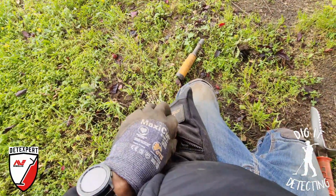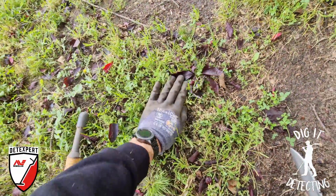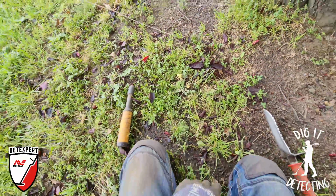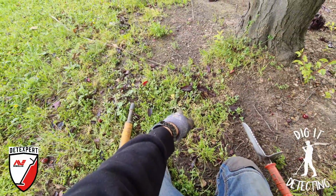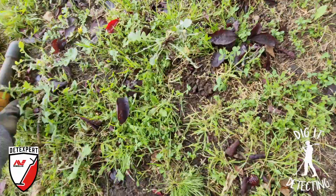We got the florin there this morning, or just after lunch I should say. Not too long after lunch either. I think it was nearly our first target coming back there. So now we've got the little sixpence, and you can see that really wasn't deep at all. Let's move the pinpointer out of the way.